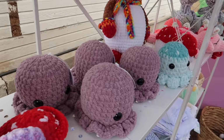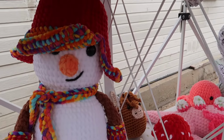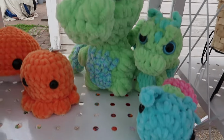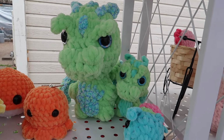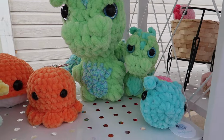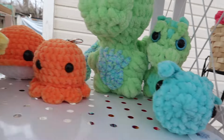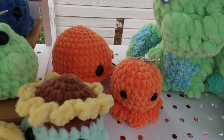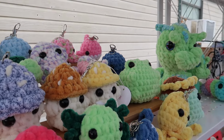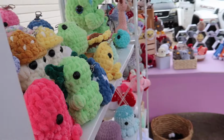We have more octos. I doubt I'm gonna put this little snowman here, but I put him here just for now. We have the adorable dragons. These are from Rainbow Door Shop. We have a caterpillar, can't remember who it's from. Octos, whales, a ton more mushy boys.